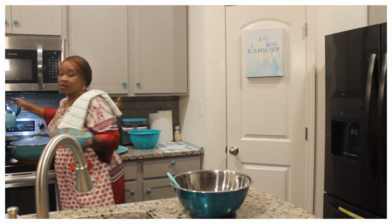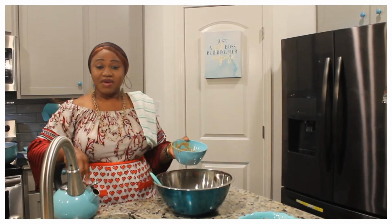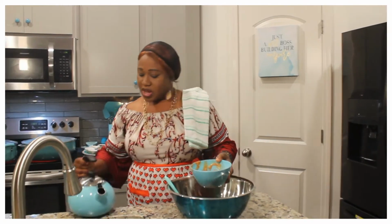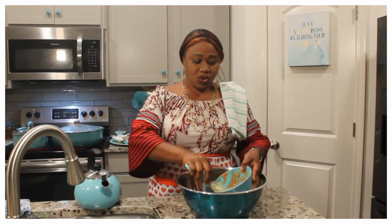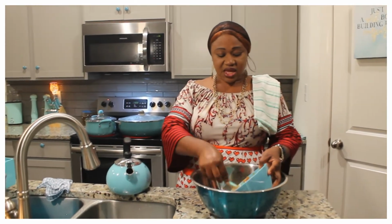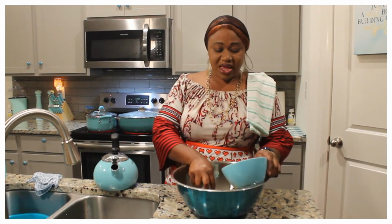I already have about 6 cups of warm water in my kettle that I've been warming because I do not like to use cold water. It doesn't break out easily, and I just add in the water gradually. I do not want my peanut butter texture to be thick. I want it to be creamy, but I will show you my end result.